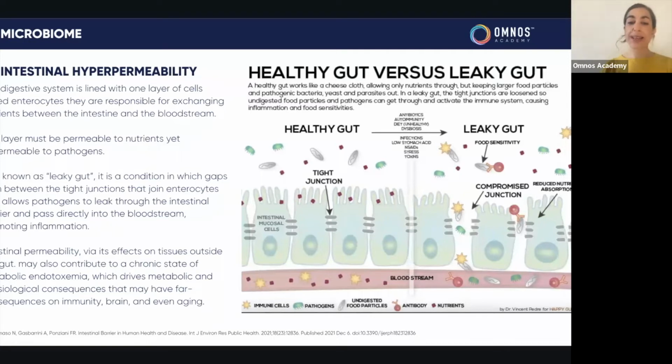So leaky gut or intestinal permeability is this condition where your gut lining cells are no longer able to keep all the things that are supposed to be tightly contained in your intestine, and they somehow float into your bloodstream, go wherever they want to go, and create problems where they want to. So as you can see here, intestinal permeability via its effects on tissues outside the gut may also contribute to a chronic state of metabolic endotoxemia, which drives metabolic and physiological consequences that may have far-reaching effects on immunity, brain, and even aging. We will then see that there's also the opening of the blood-brain barrier, leading to some brain inflammation.